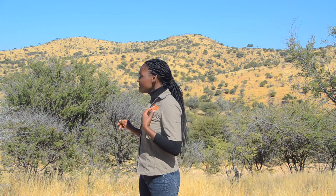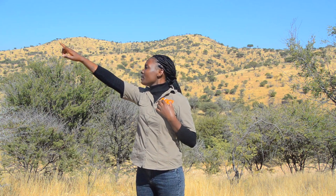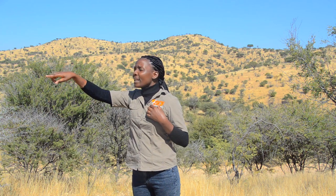Guys, I'm actually standing in a natural environment right here. But how do I know that? I know that because I'm surrounded by a lot of different trees, and I'm seeing some wild animals over there, and I can hear a lot of birds chirping. I cannot see buildings here. I can't see cars. I can't see hospitals. I can't see schools. I can't see roads or factories.